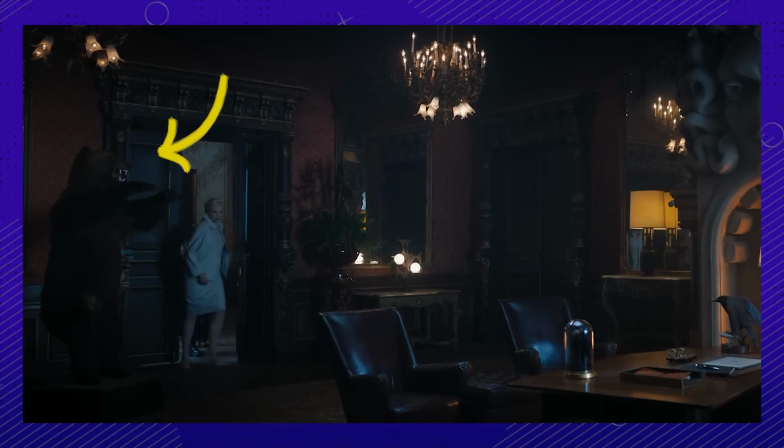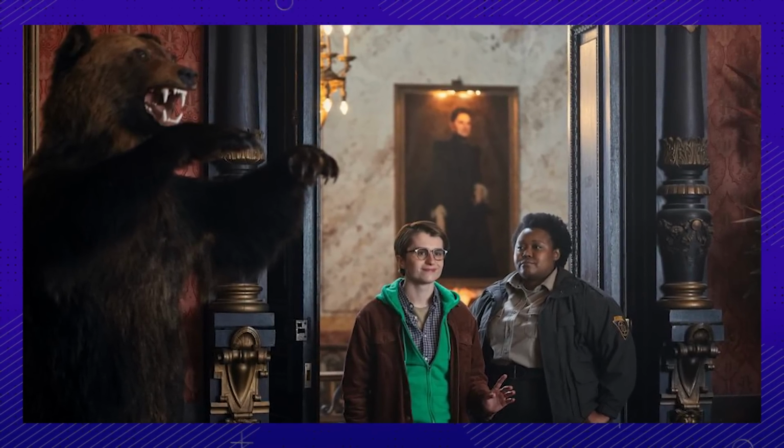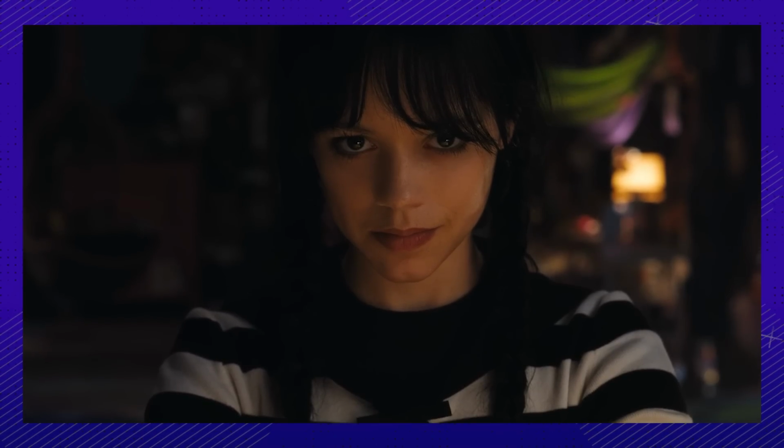Did you spot the bear in the very back of her office? That's an Easter egg we're gonna get into a bit later. I know the suspense is killing you.